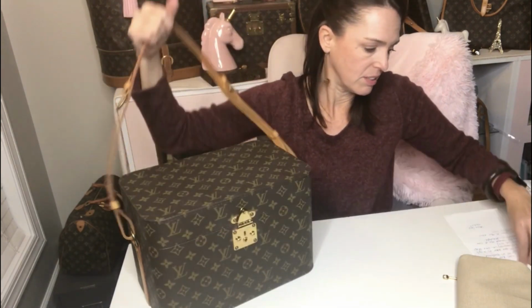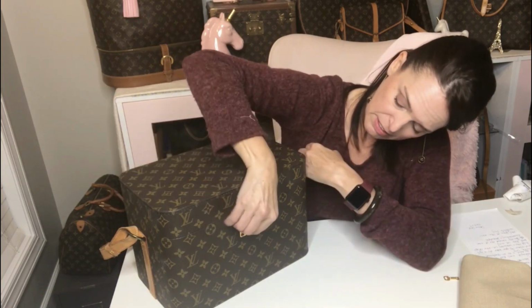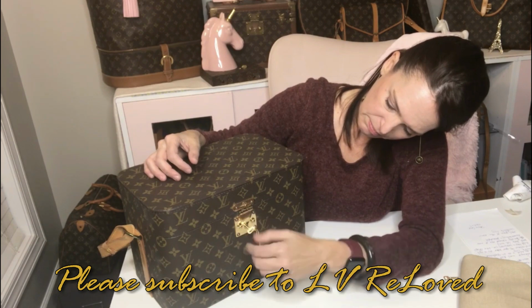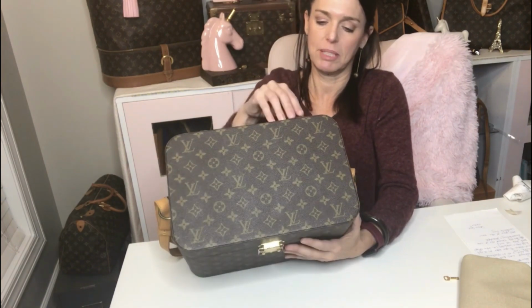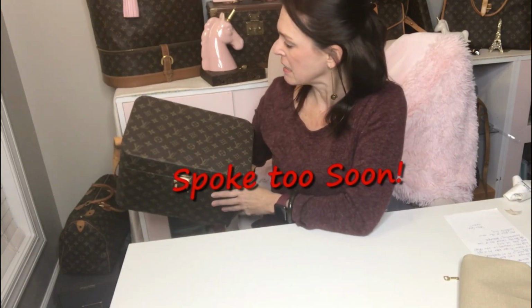The lock goes in. Okay, there, I just locked it. See, so now you can open it. Here, listen for the snap. It's quite an indulgence for myself. I love it. I did a great job. I cannot wait to contact the manager and tell her how pleased I am. It looks like they even cleaned it.